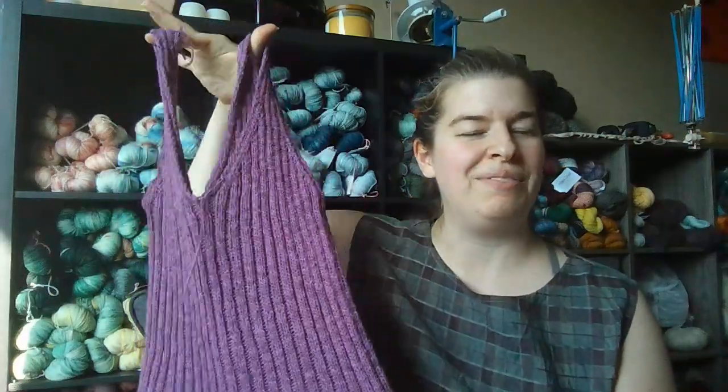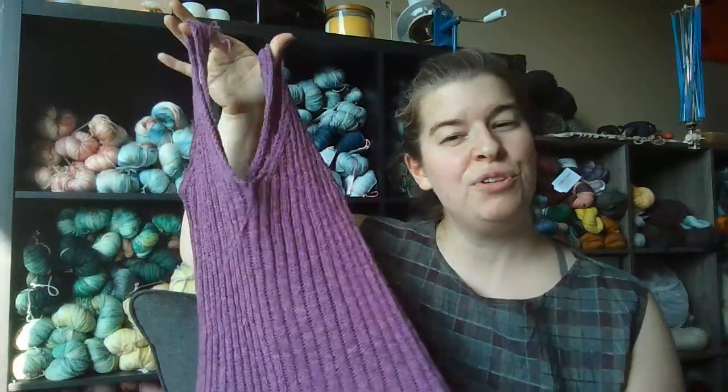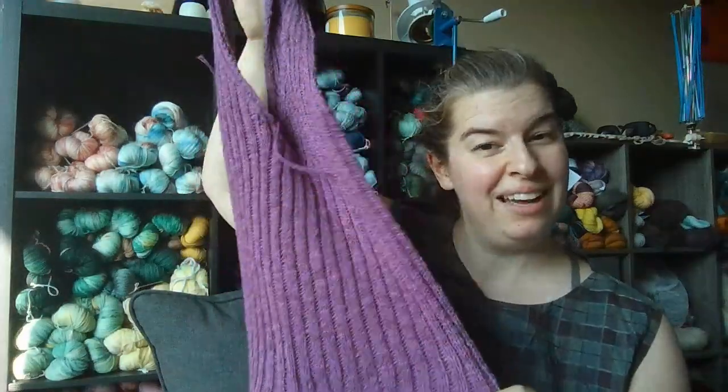I'm pretty confident that I'll be wearing this to the Michigan Fiber Festival. So if you see me, I'll probably be wearing this, and say hi. I'd love to meet you and say hi to you guys. So that was the Remy camisole by Cadre.